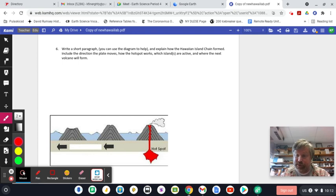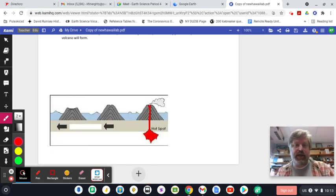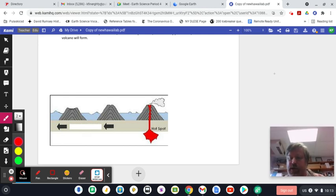Maybe use terms like lithosphere, hotspot, ocean, volcano, erosion and weathering, to explain why these ones are getting smaller. If you had to explain to somebody, you left this room, you're going to go home and explain to somebody, hey, here's how that Hawaiian Island chain formed. Is this paragraph going to be sufficient to do that? Please make it so. Okay? Half an incomplete sentence is not going to work here. And I know it was a long lab, one long thing to do at the end. I know that can be frustrating, but after that, you've made it.